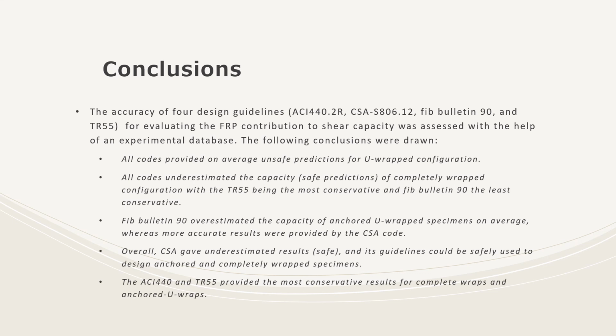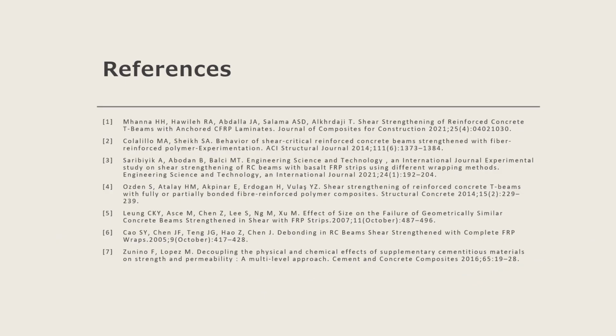Overall, CSA gave underestimated results, and its guidelines could be safely used to design anchored and completely wrapped specimens. The ACI and TR55 provided the most conservative results overall for complete wraps and anchored U-wraps.